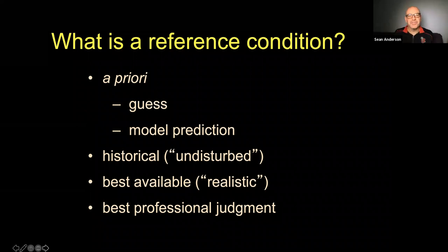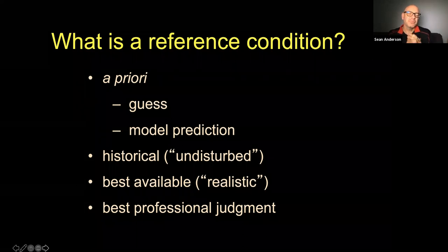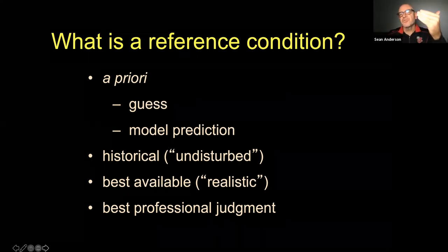Okay, so what is a reference condition? Well, it could be a couple different things. First and foremost, we could have an a priori reference condition. That is the reference condition before we start studying this intensively. Oftentimes it's a guess. We're focusing on wetlands here, and that's probably the best studied ecosystem in the context of restoration of any systems in the world, with the possible exception of forests, but I would argue we have a better handle than on the forests. But even with this relatively well-studied ecosystem, there's still tons we don't know. So oftentimes we're forced into an a priori setting.